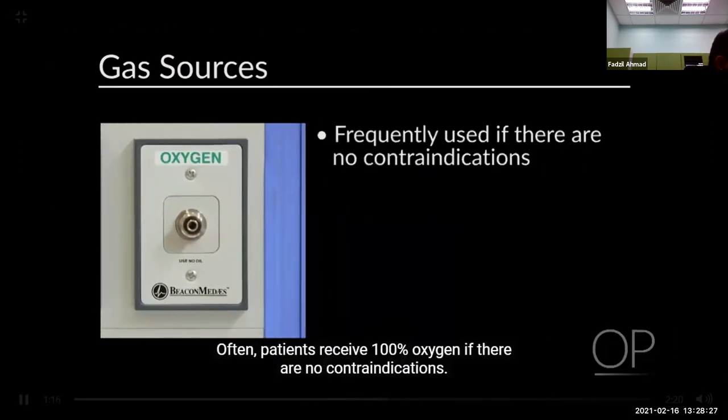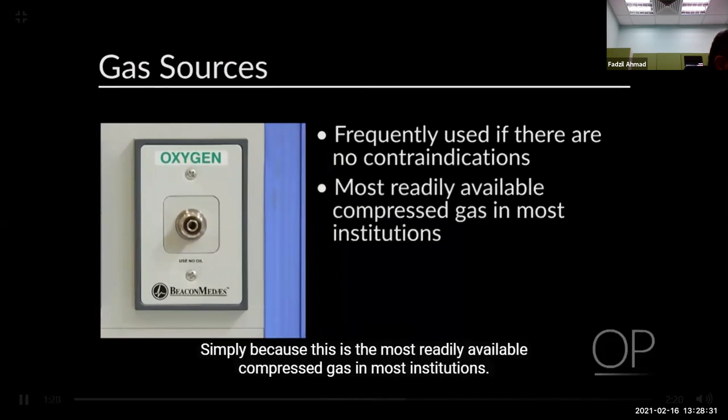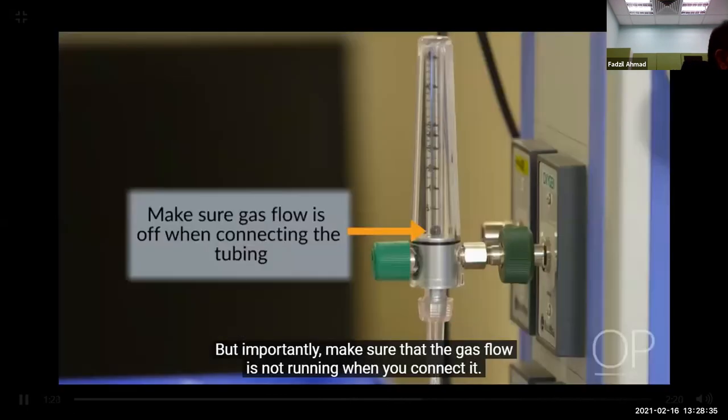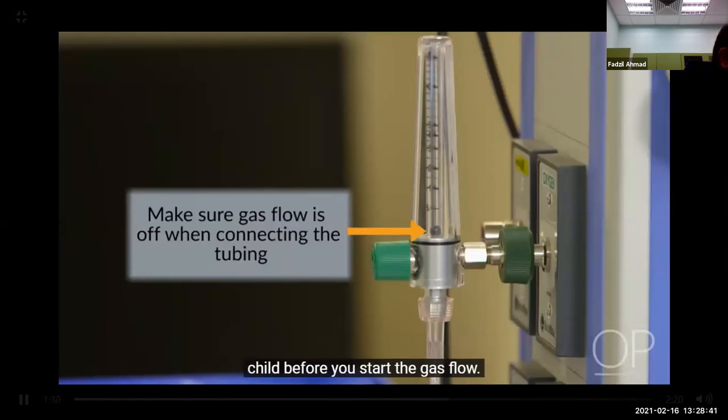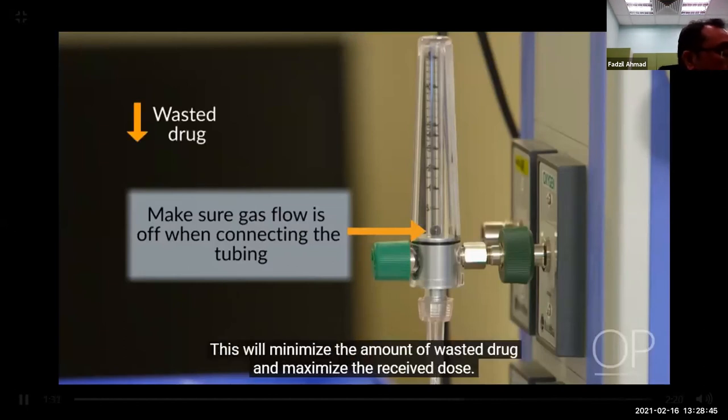Often, patients receive 100% oxygen if there are no contraindications, simply because this is the most readily available compressed gas in most institutions. But importantly, make sure that the gas flow is not running when you connect it. You should wait until the setup is complete and the device is adequately affixed to the child before you start the gas flow. This will minimize the amount of wasted drug and maximize the received dose.